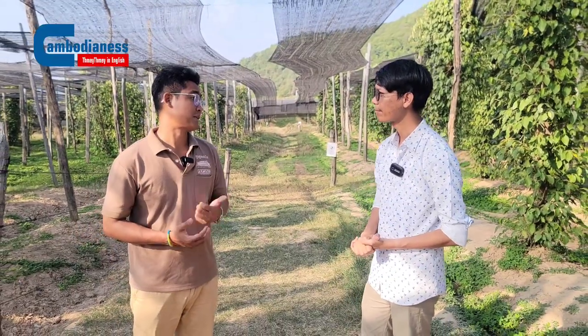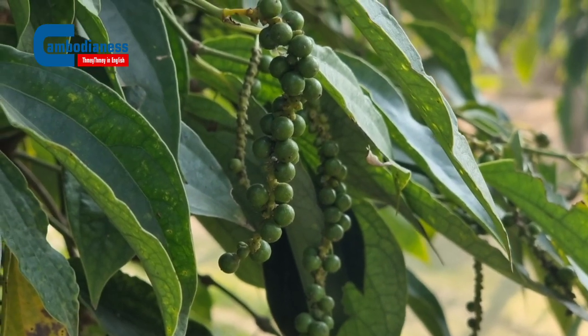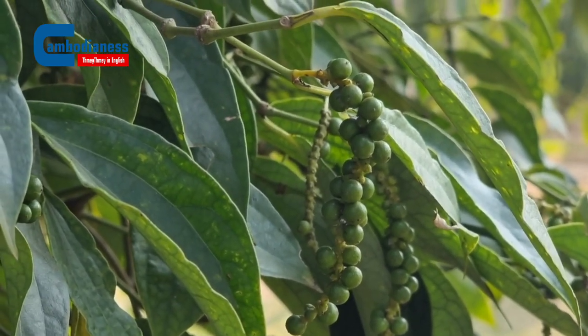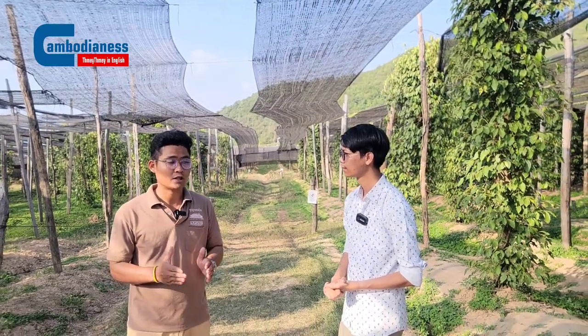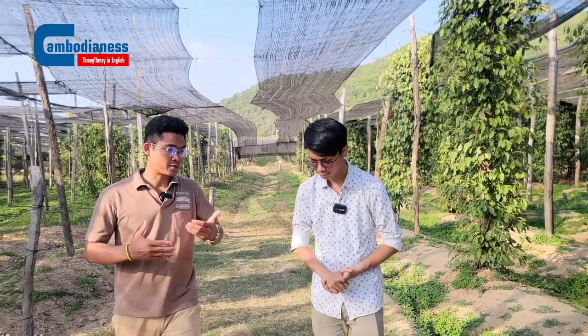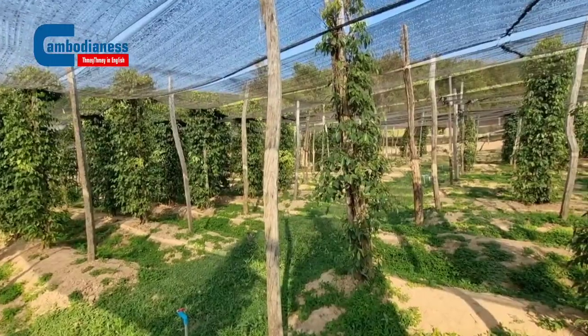Okay, so first it's the plant, second part is the type of view that's around here, and the third part is the flavor. So as you know, we have many types of pepper all around the world, and they come from many types of country. But the reason why it's a bit more special, because first, the way that we take care of them, everything that we're doing here, it's all organic.